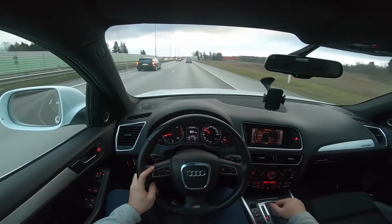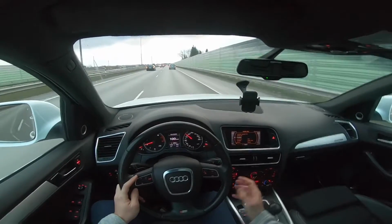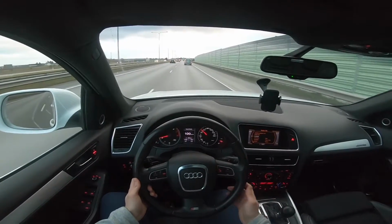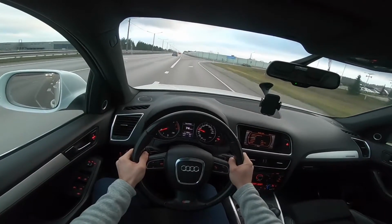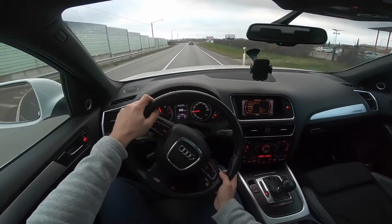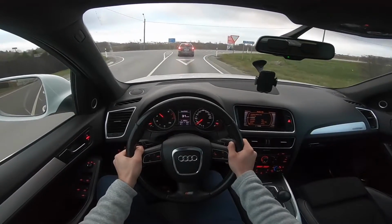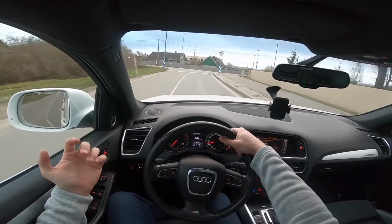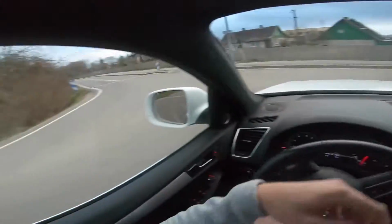The engine, it's really strong, I think. 155 kilowatts, you're thinking, that might be too little for a SUV. Well, it's not really. 0 to 100 kilometers, I think it was like 7.5 seconds. You heard the downshifts, right? Beautiful, beautiful. And it's not uncomfortable. It's sporty, but it's definitely not uncomfortable.